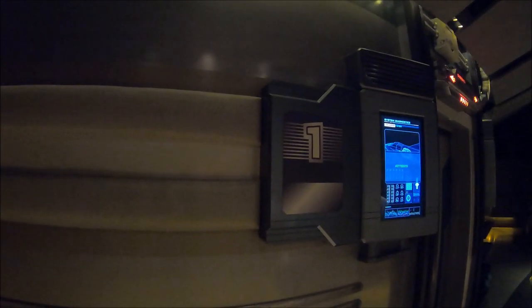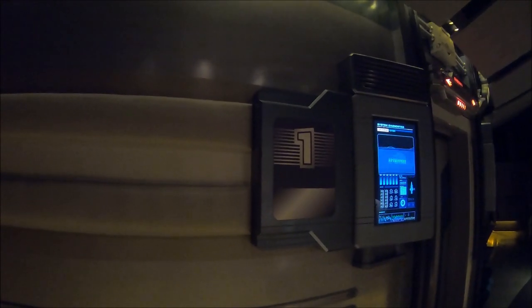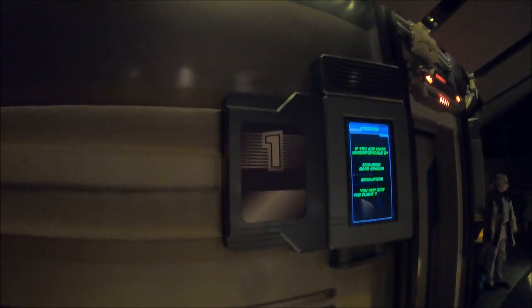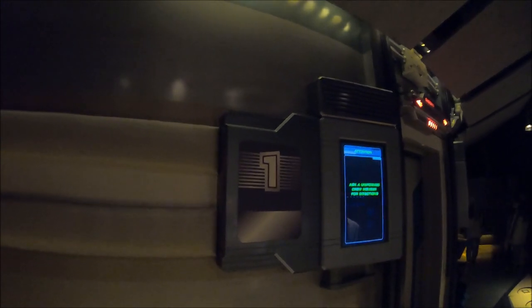Attention astronaut candidates, you have selected green team, less intense training. However, if you are made uncomfortable by enclosed dark spaces or simulators, you may exit the flight training area now. Ask a uniformed crew member for directions.